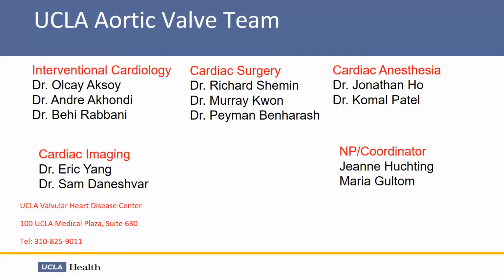But the major stroke is reduced by 0.8%. So I don't know. We're debating it, I'll be honest with you. If you use it in all comers, everybody, then that's one thing. If you use it in what you think is high risk, and high risk patients end up being bicuspid valves and valve-in-valve cases, maybe use it on those patients. But I don't know, we're actually debating amongst ourselves.